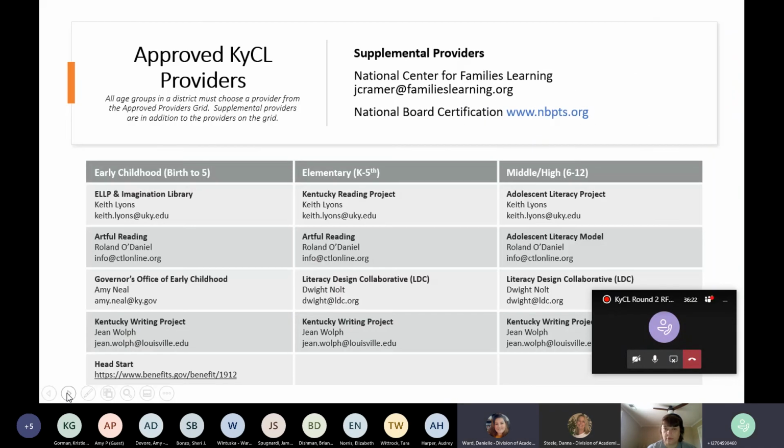Now, here are the approved KyCL providers. Please note, all age groups in a district must choose a provider from the approved provider's grid. Supplemental providers are in addition to the providers on the grid. So there you'll see at the very top, there are two supplemental providers listed, the National Center for Families Learning, and the contact information for that group is Josh Kramer at familieslearning.org. And then also National Board Certification.